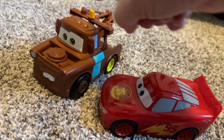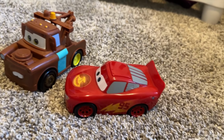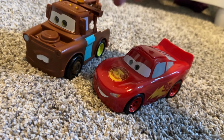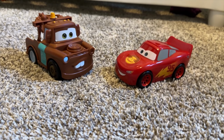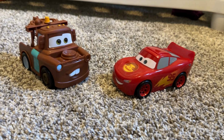They do make fun noises, and it's almost like they're talking to each other if you're playing with them. And yeah, great. I mean, if you're a fan of Cars, like my son loves Mater, if you're a fan of Cars, just a great affordable fun toy.